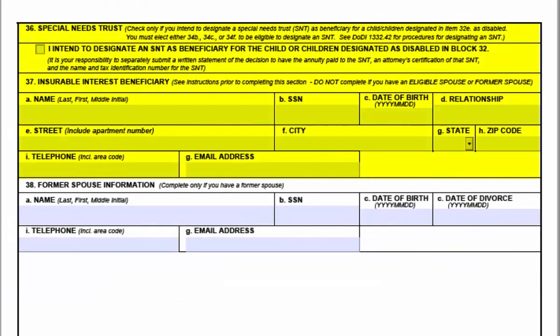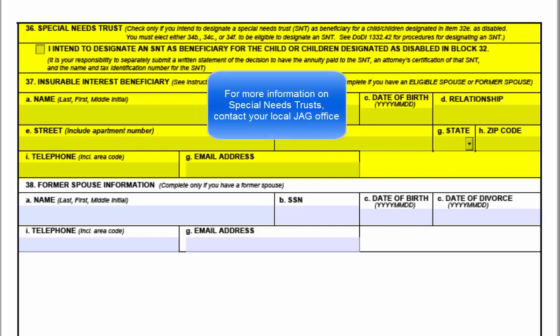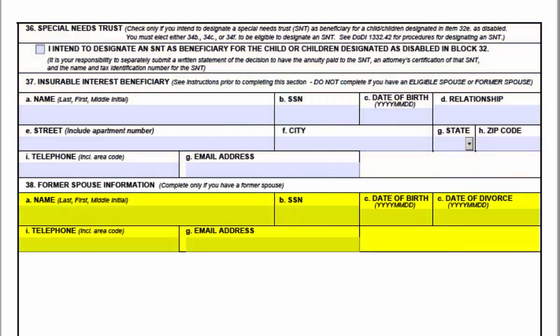Blocks 36 and 37 must be completed if a special needs trust or insurable interest beneficiary were selected. In Block 38, enter any former spouse information that is pertinent to your retirement. If none exists, proceed to Block 39.